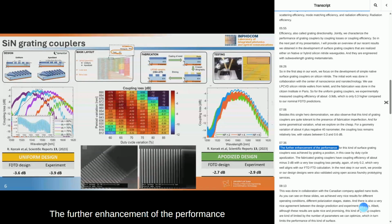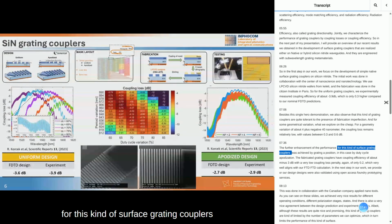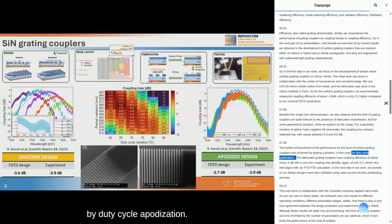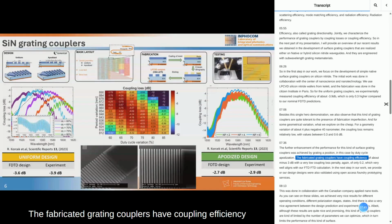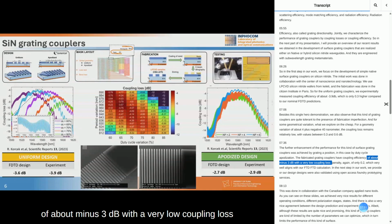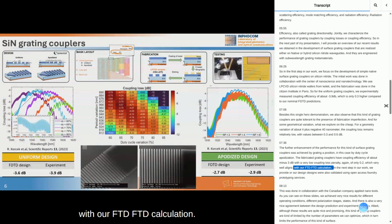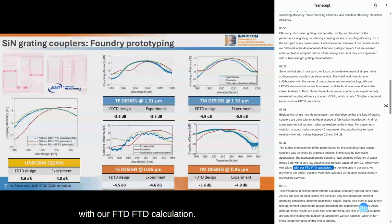The further enhancement of the performance for this kind of surface grating coupler was achieved by grating apodization, in this case by duty cycle apodization. The fabricated grating couplers have a coupling efficiency of about minus 3 dB, with a very low coupling loss penalty, again of only 0.2 dB, which aligns very well with our FDTD calculation.